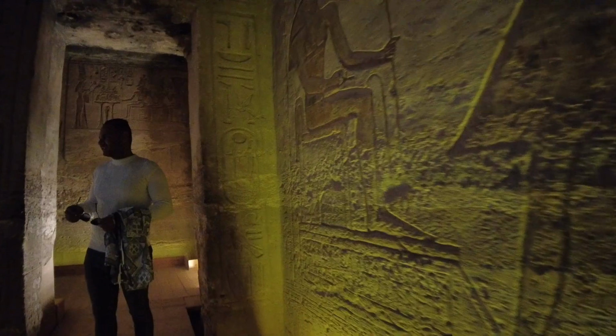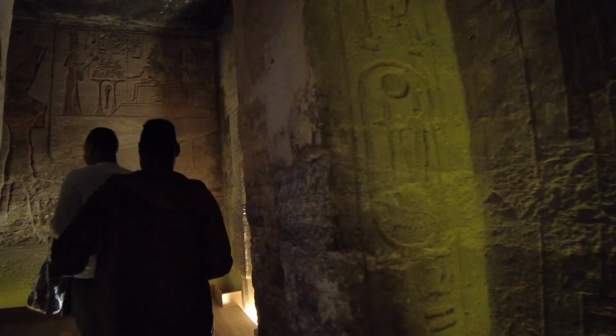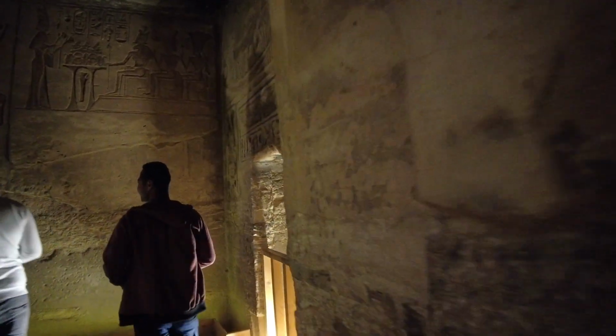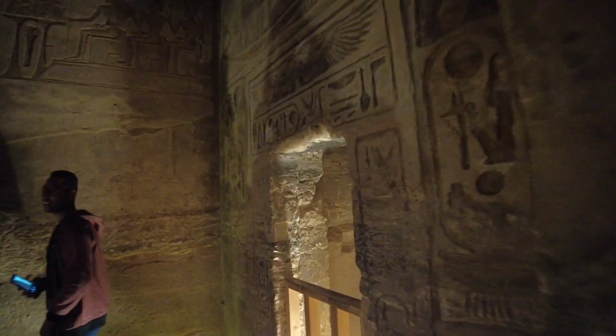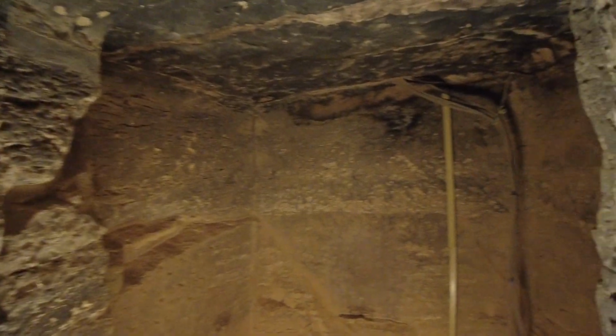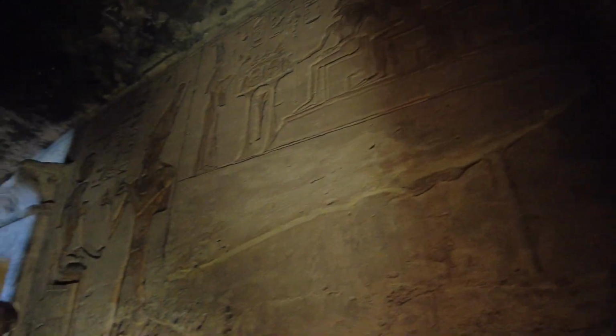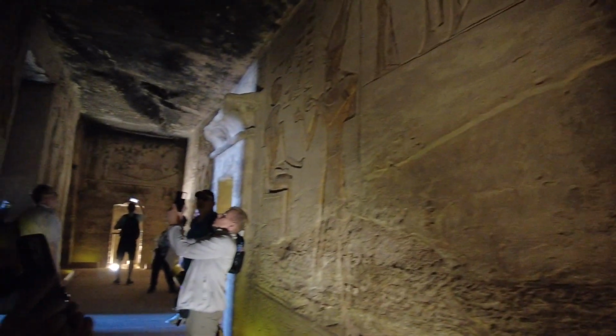On the hypostyle, there are 3 doors leading to the vestibule, which gives access to the sanctuary. Here, we find on both sides some small chapels and auxiliary rooms that are also decorated with reliefs. These chapels were probably used to store objects for ritual and ceremonial purposes. On the walls, we can see the king worshipping the goddess Hathor.